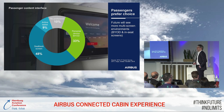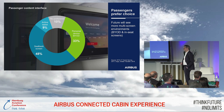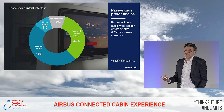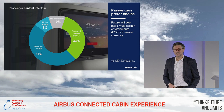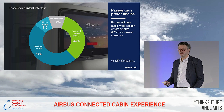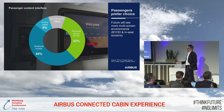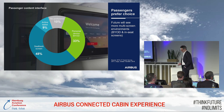So if you look at what devices in terms of content interface are preferred by the customer, what we see here is the customer wants to have the choice, reflecting in multi-screen usage on board. So most of them still use the in-seat seatback with 48%, but at least 33%, a third of everybody, uses their own devices. So bring your own device and in-seat screen, multi-screen usage. That is what we expect also in the future.